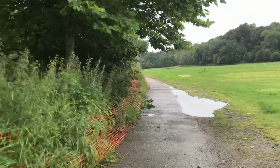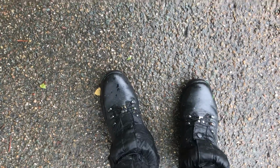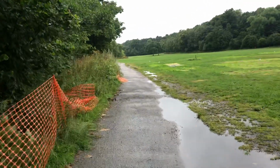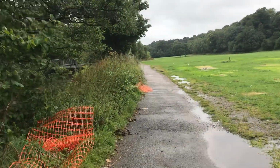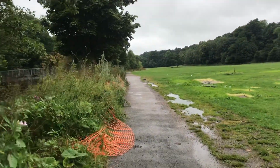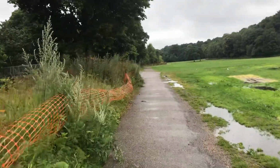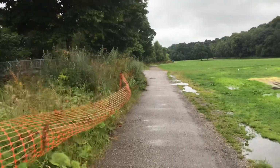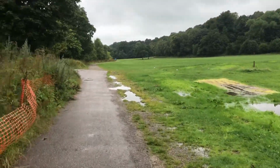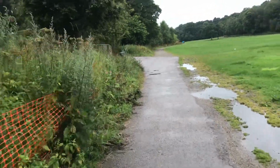I'm in great footwear, really good footwear. And I have gaiters on as well, if you notice. You need gaiters on the bottom of your pants when you're walking on days like this. Otherwise you get all your pants dirty and wet through. So they just help. It stops all that.